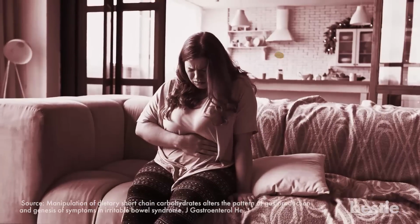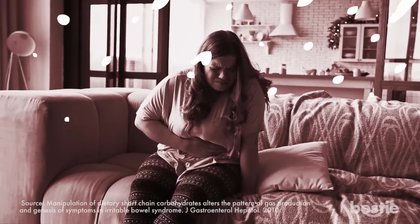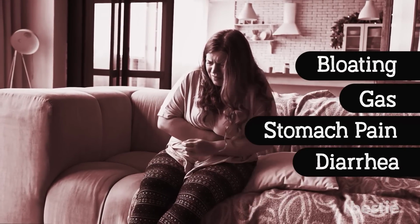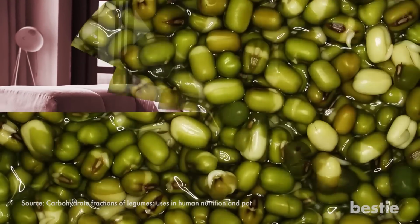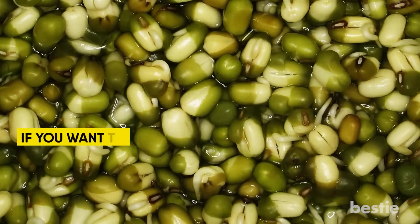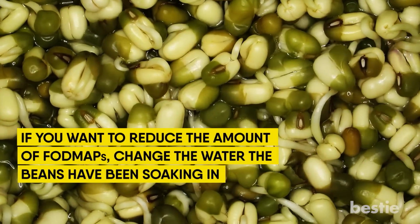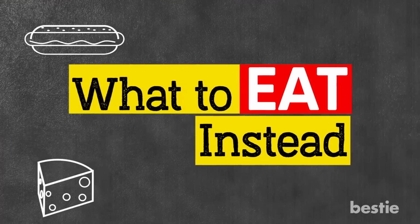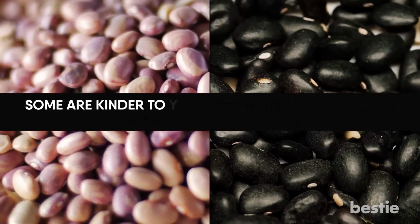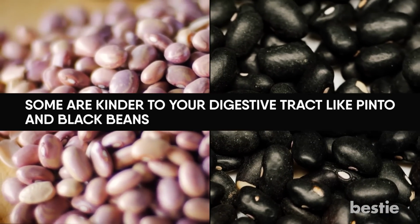But for the few unlucky ones already suffering from irritable bowel syndrome, this can get pretty bad. Bloating, gas, stomach pain, and diarrhea are all things you experience. If you really have to eat beans, soaking and sprouting them can help. If you want to reduce the amount of FODMAPs, change the water the beans have been soaking in. What to eat instead. Be very picky about the kind of beans you're eating. Some are kinder to your digestive tract, like Pinto and Black beans. The rest should be avoided.